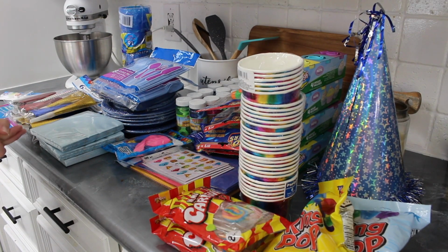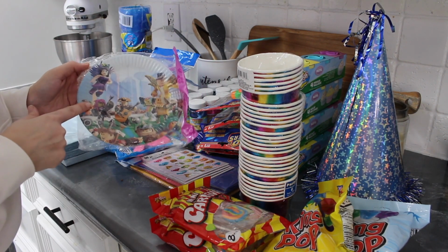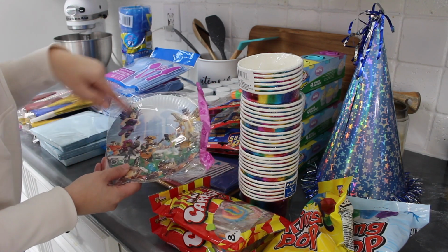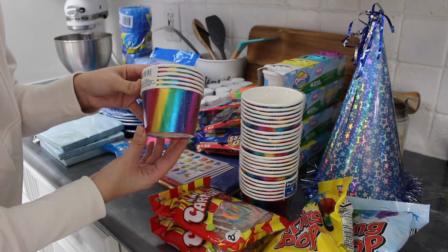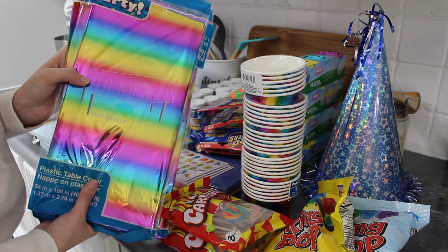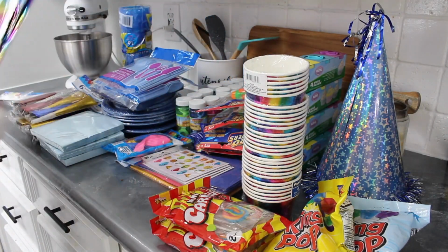I thought it would be fun to show y'all our Dollar Tree haul really quickly of the party stuff. Henry's theme is actually Roblox, so we got a Roblox party kit off Amazon, and I just based the colors on rainbow and blue. Henry loves rainbow too. So we found these really cute rainbow cups, which he loves, and these really pretty holographic rainbow table covers.